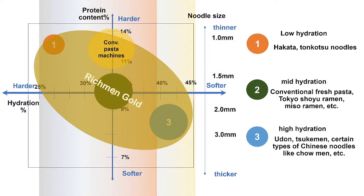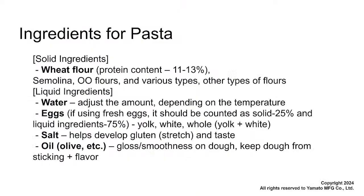Conventional pasta machines, for example, are capable of making pasta that are just 32% to 36% in hydration ratio, right? But the Richmond Gold One is capable of making noodles that are 25% to 45%. So it's very versatile, flexible, right?